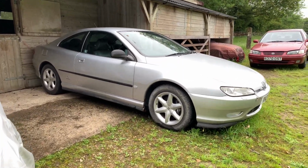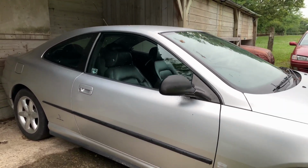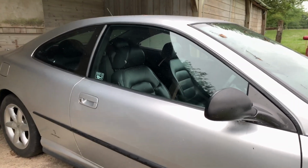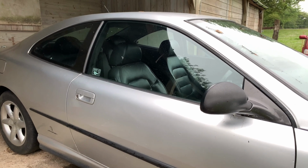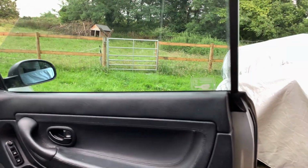The weather's terrible, so I'm actually wearing Hunters today for the first time rather than my usual Converse. So I'm going to jump in because it's starting to rain. We'll jump in the car, as you can see when the window goes down, and things are working.